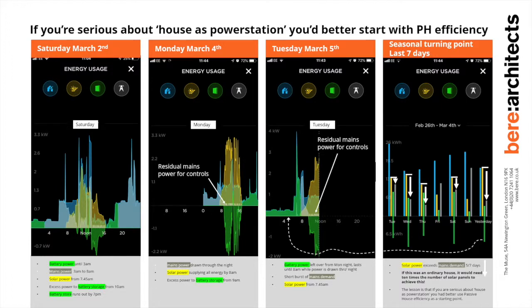And then the green below the line is where the system is starting to put power into the battery, and that's usually in those little troughs between demands. So where there wasn't demand, one of those blue demand spikes, there's spare energy to go into the battery.